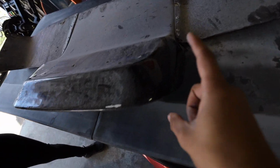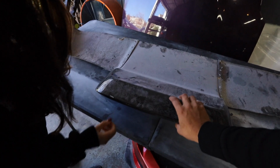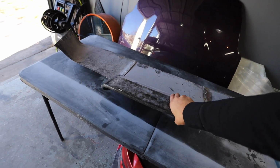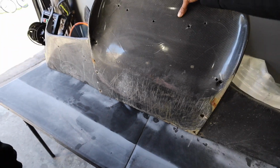So this is indeed carbon fiber. This thing does need some repair though. We need to sand this thing down, because you ready to show them the bad part of this? Yeah. All right, you guys ready for this one? Ooh. Oh, man. God dang, dude.